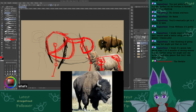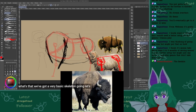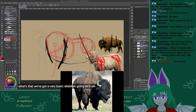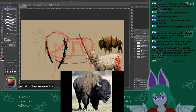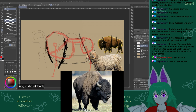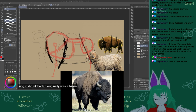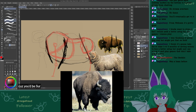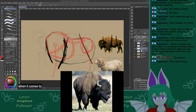Right, so now that we've got a very basic skeleton going, let's get rid of the one over the top of the sheepy now. And sheepy can get shrunk back. It originally was a bean, because you'd be surprised how many things, when it comes to art, can be started with a bean.